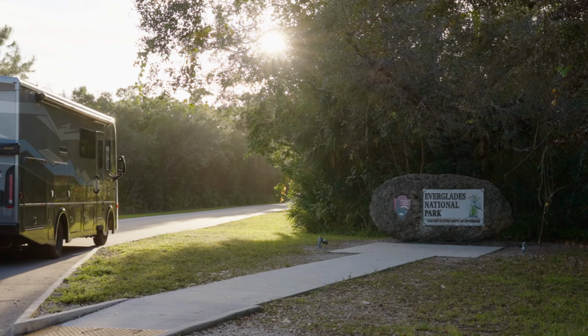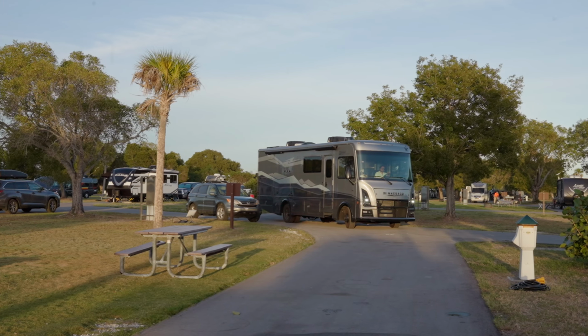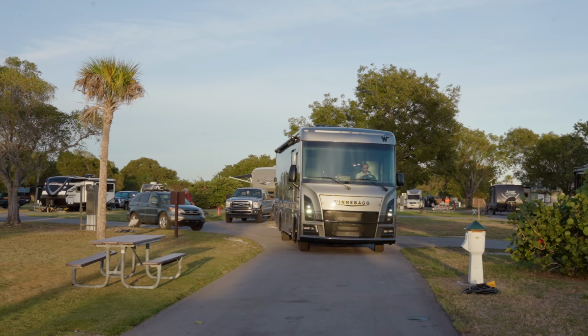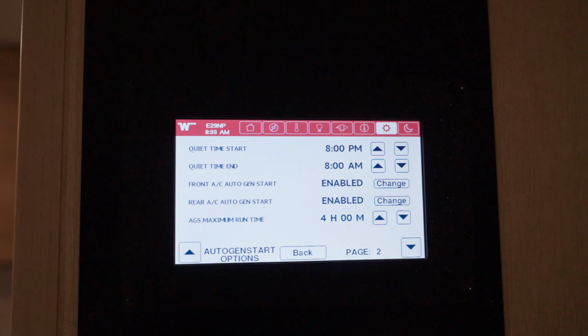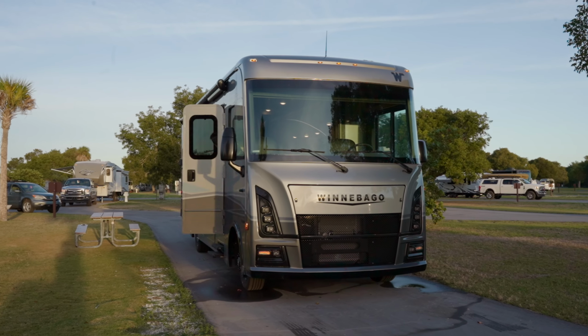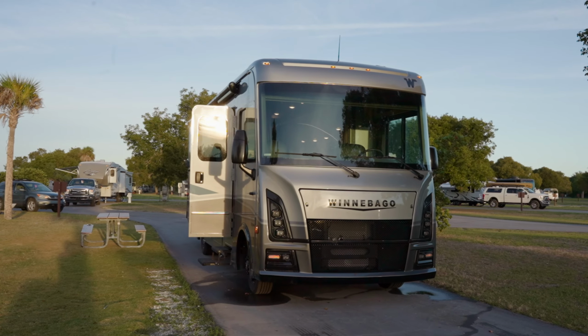And then there's the quiet time. If you're in a national park campground, or any campground where there's restrictions on running generators at certain times, there is a quiet time start and end setting. So you don't even have to worry about it. It's like, oh, 7 p.m., it's quiet time, and your generator just automatically shuts off. Yep. That's great.